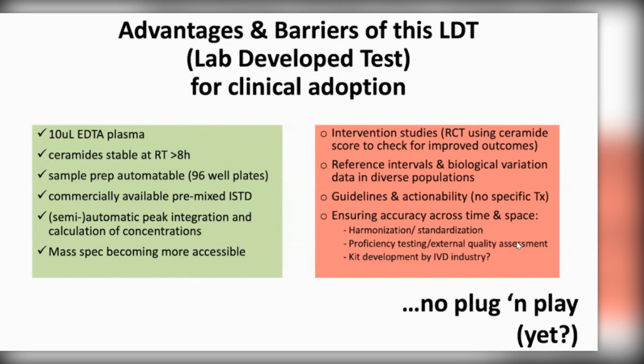And from an analytical point of view, we need to ensure accuracy across time and space, as with other clinical tests, be they mass spec based or not. Harmonization, if not standardization of the tests, would help with ensuring quality. And proficiency testing schemes or external quality assessment schemes also do not exist yet. Some people argue that all of this will only be possible if the IVD industry steps in. So, in short, it's not the most complicated assay, but it's also not plug and play yet.